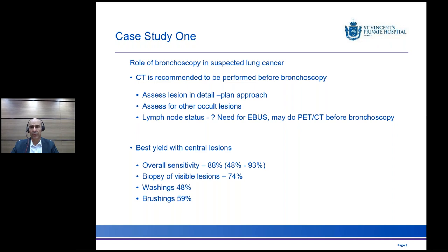It may also give information about other occult lesions. So it's possible that the lesion which you initially think is very important, there may be something else which is not that obvious on a chest x-ray, which you may also be able to biopsy, or another region where you may want to take washings or brushings from at the same time.